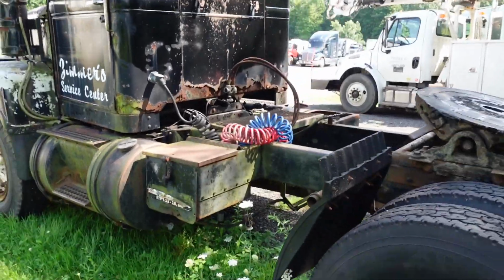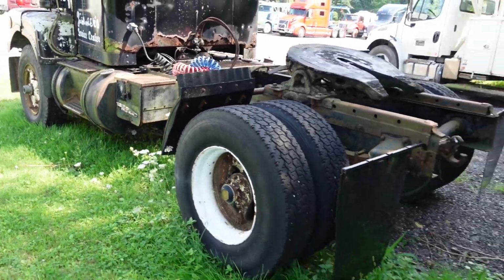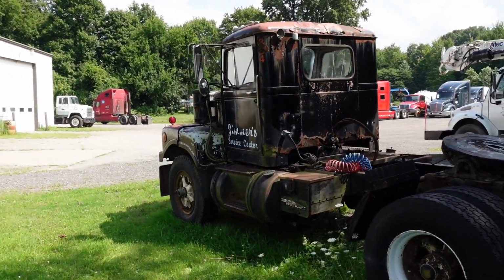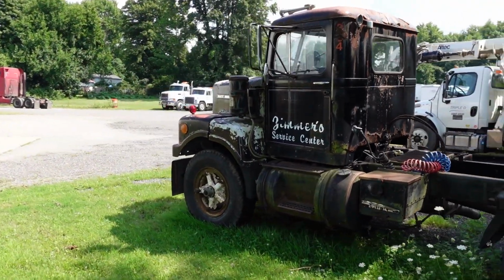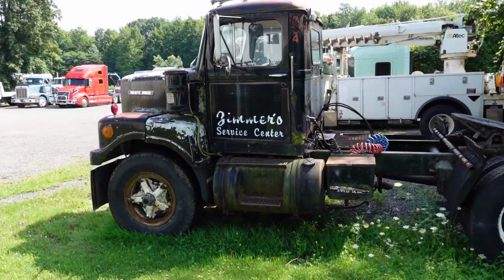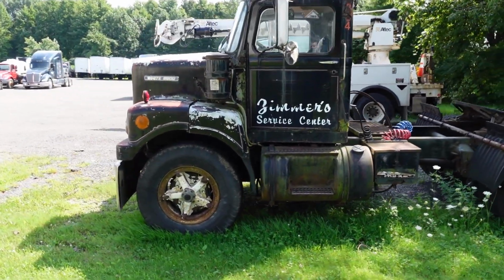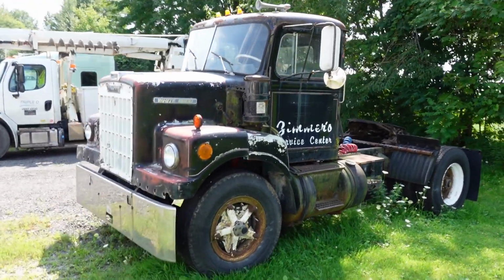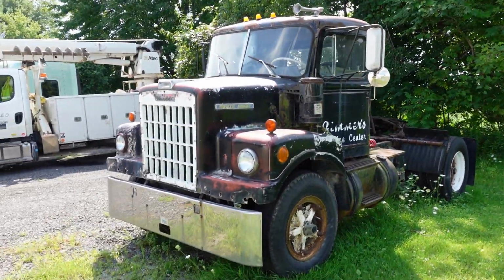Wonder if it runs still. Take a pretty thick pocketbook to get that puppy up to snuff. Could be done though. Get it running, get the drivetrain okay, and enjoy it. Just leave it like that.